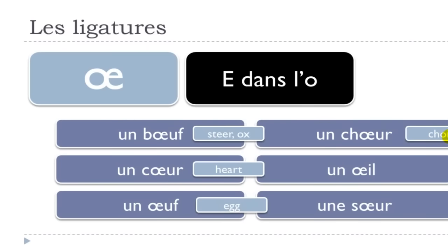Un cœur, is it choir, choir? I'm not really sure about the pronunciation in English, sorry about that. I don't want to make any mistake. Then we've got un œil, eye, and then une sœur, sister. Okay, and this letter is actually more often used than the previous one.